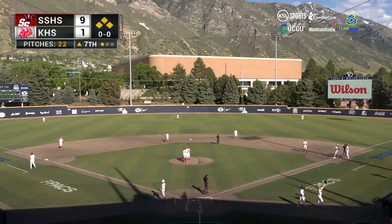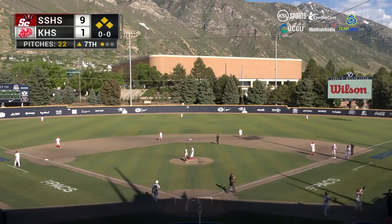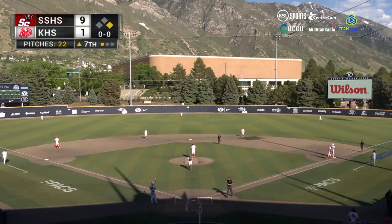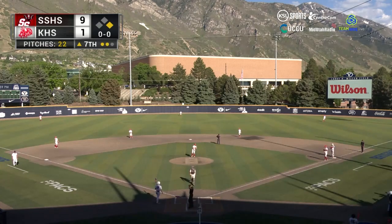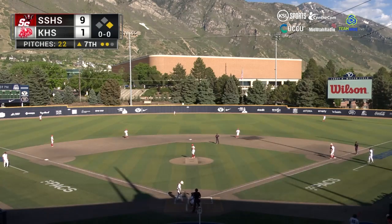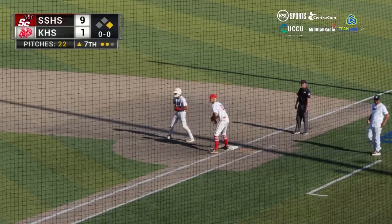6-4, fielder's choice hit into by Ingram. Brings Biggs Northrop to the plate. Think he's aware that he only needs a double? I'll bet he does.